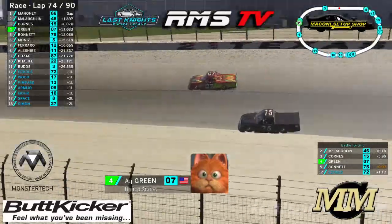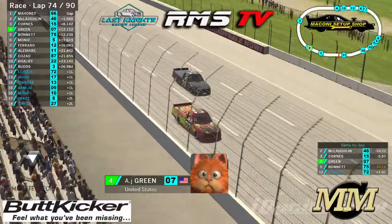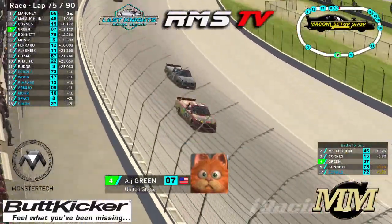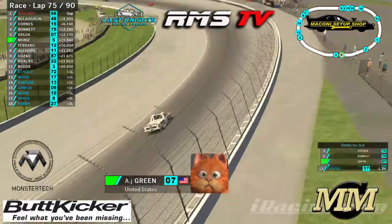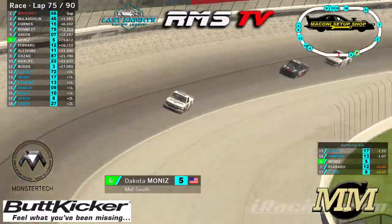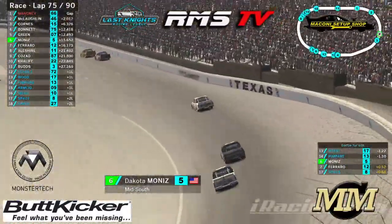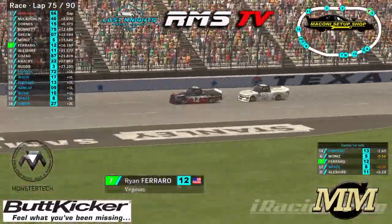They're quite a ways behind your leaders. Green is like 12 seconds. They're both like 12 seconds behind Mahoney. So they're pretty much battling for position right here. Dakota Moniz is running back. He's in the 6th position. He's got Ryan Ferraro half a second behind him. So he's going to want to try to get away from the 12 truck.